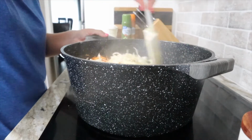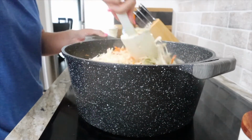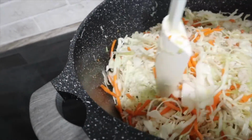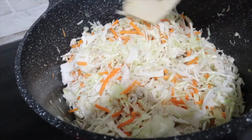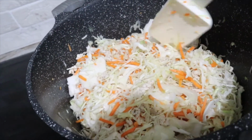Highly recommend. It's delicious. And again, on the nights that we eat it, we'll probably add a little bit of soy sauce to it. But this is what it's looking like. I'm just going to finish stirring it up good, get all the ground turkey and the carrots and the cabbage mixed up together, and maybe put the lid on for just a few minutes and it'll be done.